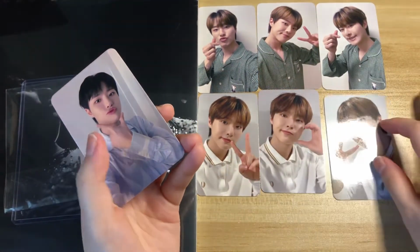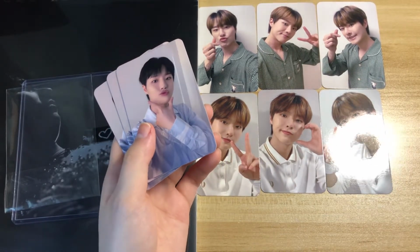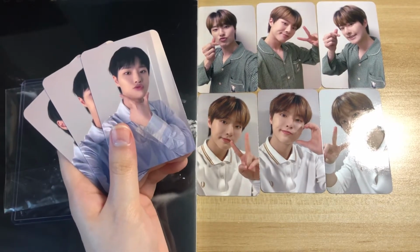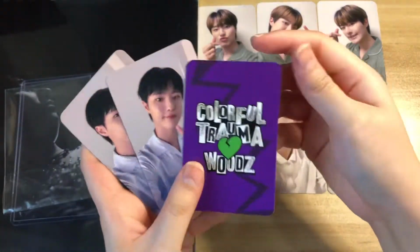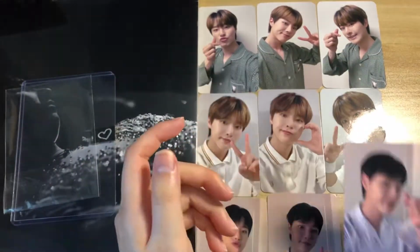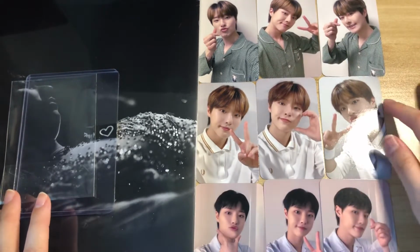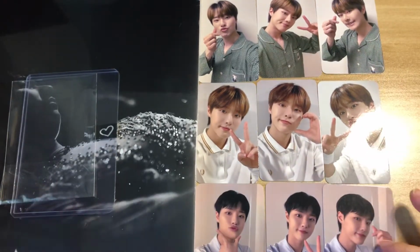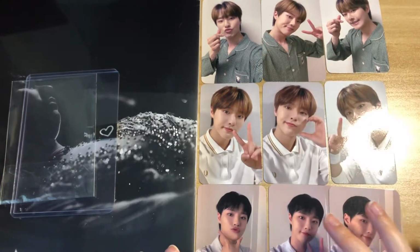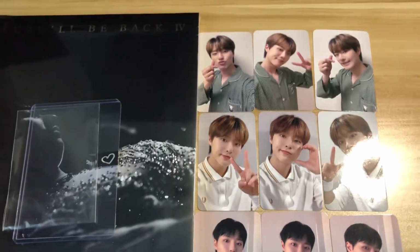Oh wait, these aren't pre-order benefits. If I say pre-order benefits, I'm wrong. They are, sorry for the glare, the fan sign or video call benefits. Yes, and here's this one. So these are my cards. Pardon me for the glare. I'm having an extra light aside so that the lighting wouldn't be bad, but I hope it's not making it worse. But yeah, that's it for this clip and the video.